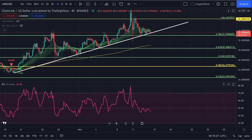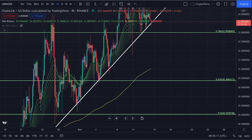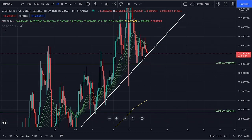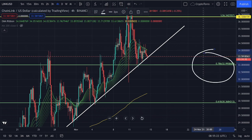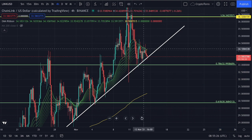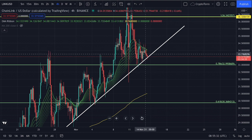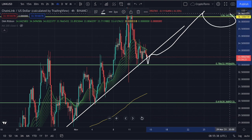Lastly, I would like to discuss the EMA ribbon as well. We are clearly still being supported by the EMA ribbon. Therefore, I think it is very likely that we are not going to see a way further decline. I personally think that we are going to see just a minor decline heading towards that 0.786 level as I discussed previously. But that would be actually quite great because we will be retesting the descending support of the falling wedge we discussed previously, and if we see a breakout occur on Monday above this falling wedge, we will be heading towards the $36 range once again.